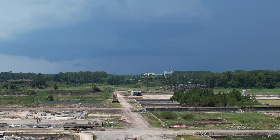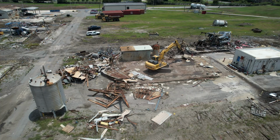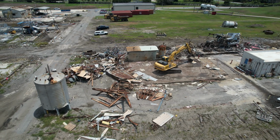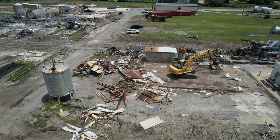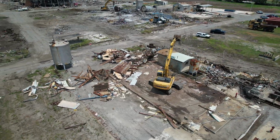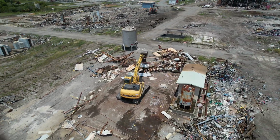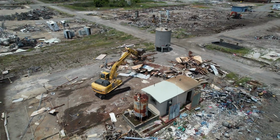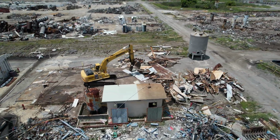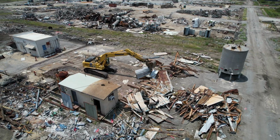Which kind of gives you an idea looking over the property here just how big it really was. And once we get a battery back in the drone, we see that he has pretty much straightened out that shed. That shed is just now a few piles of debris, some scrap and some trash. And that's all he's got left there.